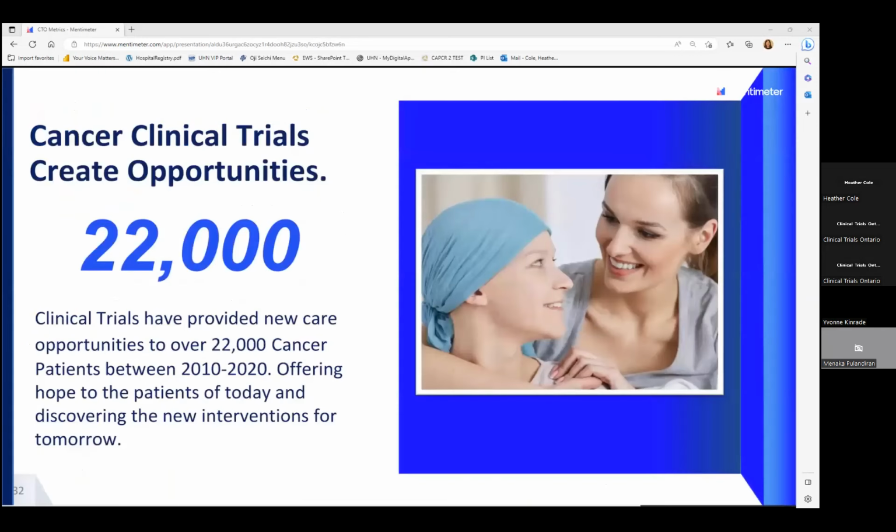Okay, and here's another one for promotional. When we have the ability to track accrual over time, we do have the ability to give those big numbers when we're looking at 10-year intervals of the total number of patients that have benefited from being on a clinical trial.